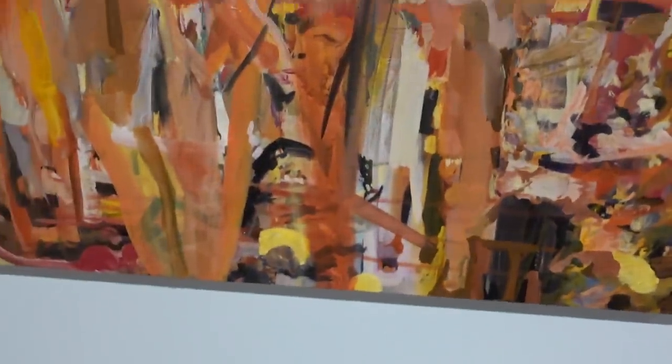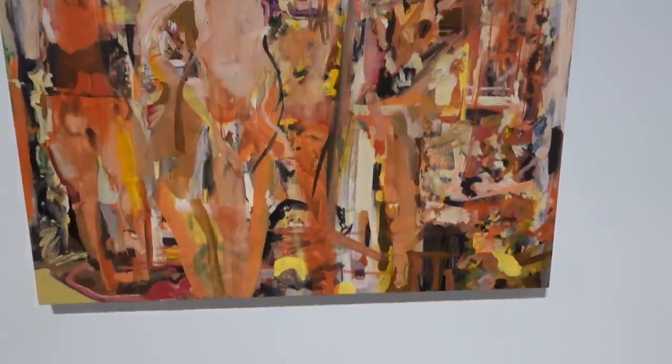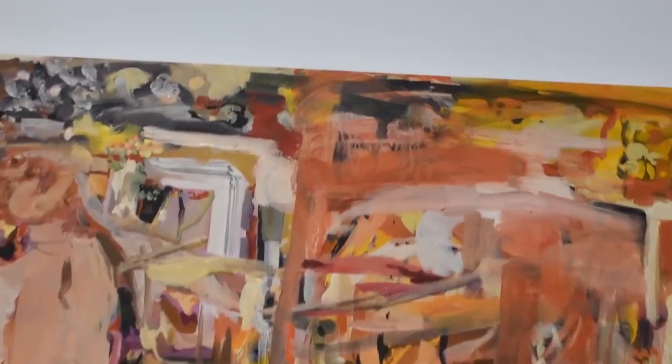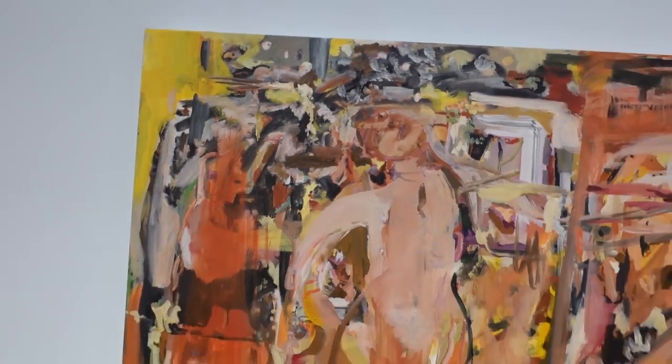And she does a great job with this. I like the way that she's divided the picture plane with this little vertical and the two figures on one side.